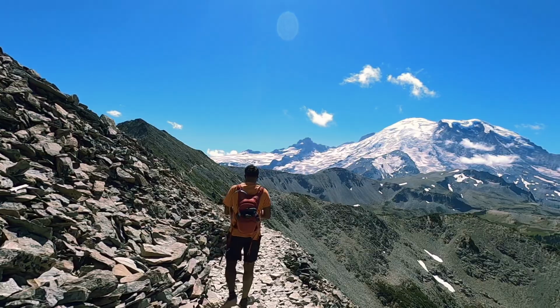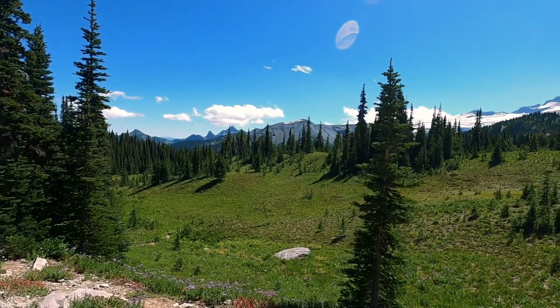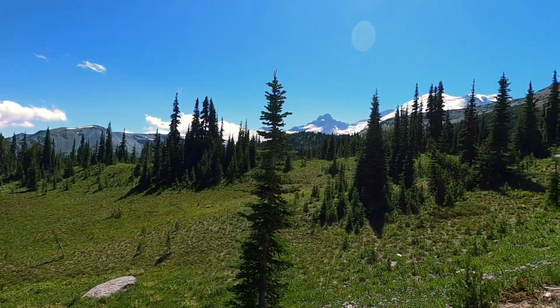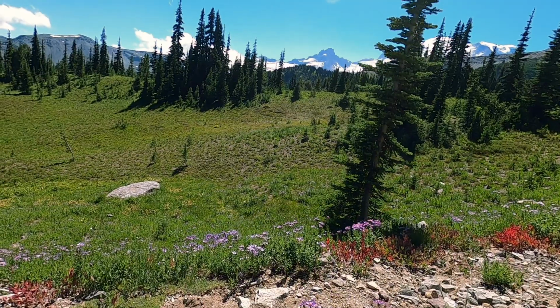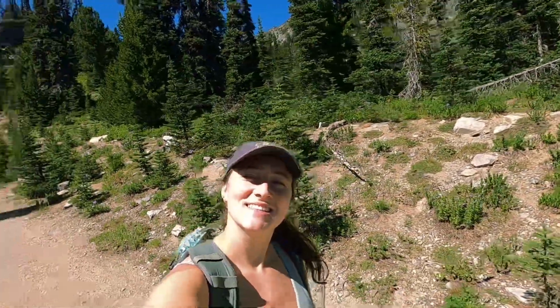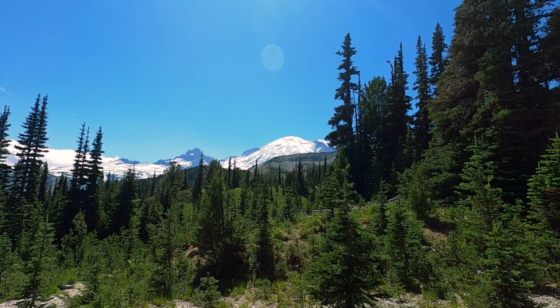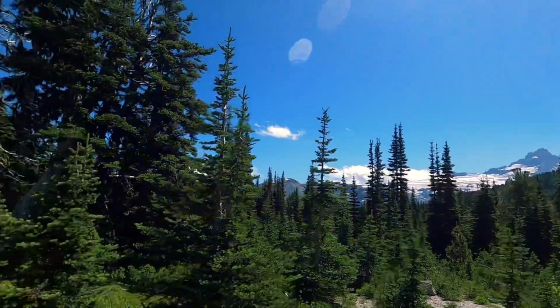This direction is going to put you past Sunrise Camp and just give you a whole other side of the mountain to look at. I would highly recommend doing it this way because the scenery just changes so much. I feel like there was a lot more wildflowers on that side, and that Wonderland Trail is supposed to be very well known for seeing mountain goats. Even though we didn't see one, I hope that you're lucky enough to.